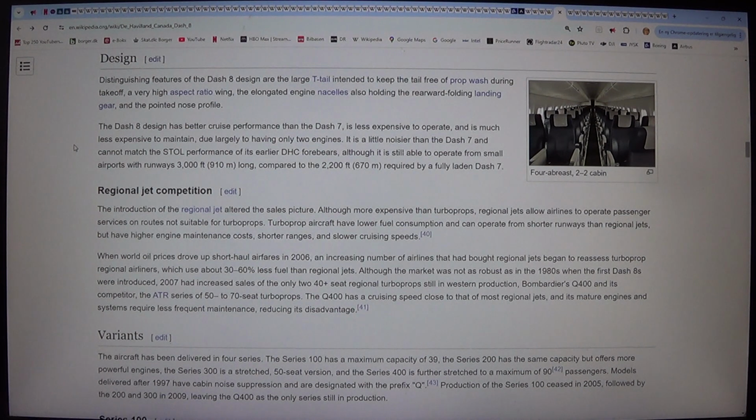It is a little noisier than the Dash 7 and cannot match the stall performance of its earlier DHC forebears, although it is still able to operate from small airports with runways 3,000 feet, 910 m, long, compared to the 2,200 feet, 670 m, required by a fully laden Dash 7.